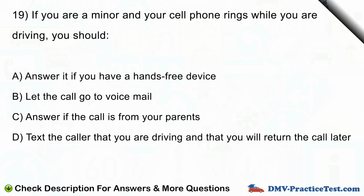Question number 19. If you are a minor and your cell phone rings while you are driving, you should: A. Answer it if you have a hands-free device. B. Let the call go to voicemail. C. Answer if the call is from your parents. D. Text the caller that you are driving and that you will return the call later.